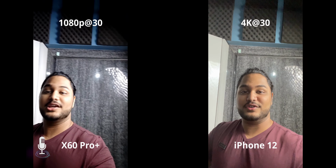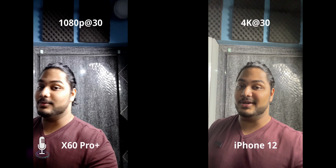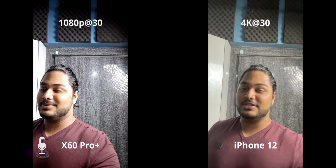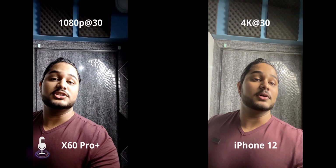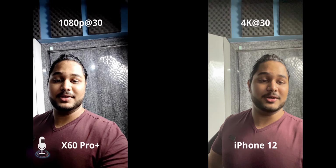Alright, so here we have the front camera videos from both of these. 4K on the iPhone, as you already know. You can go up to 4K 60, by the way. It loses out a little bit on dynamic range, but that's about the only downside to it. But on the X60, 1080p, so that's a huge downside in my opinion.